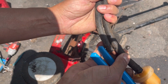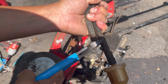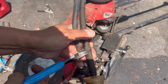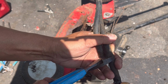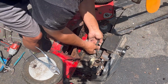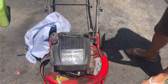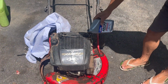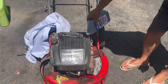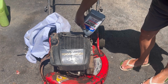Got a flexible fuel line here, not new, slightly used. Cut it the same length. Maybe a little bit more, because that was really tight. Let's check the oil, it's very low, if any at all. Putting some 5W30 in here, because it's extra, and also this has zinc in it, which is almost like break-in oil. Safe for testing.